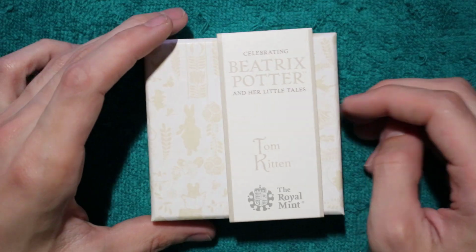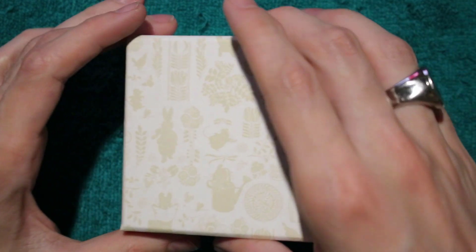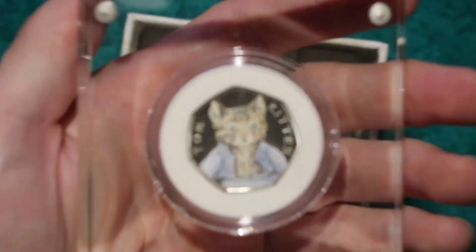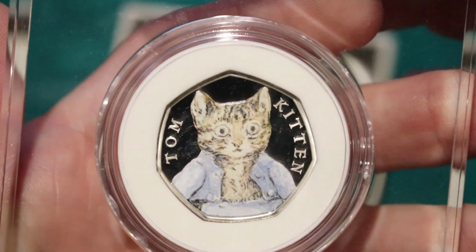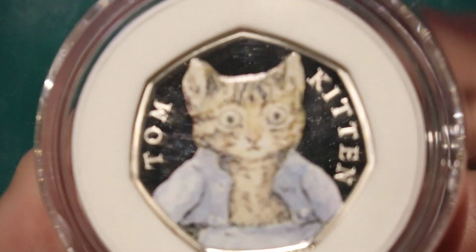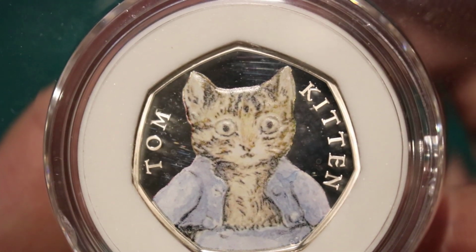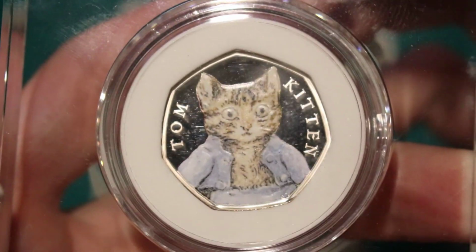And to wrap it all off, my favourite one from the 2017 set, Tom Kitten. I think I like Jeremy Fisher in silver proof more, but Tom Kitten I think is cool. But look at those crazy eyes. How close can we get before the camera goes berserk? Oh, we're going berserk. Creepy eyes. He looks like he's seen something very disturbing.